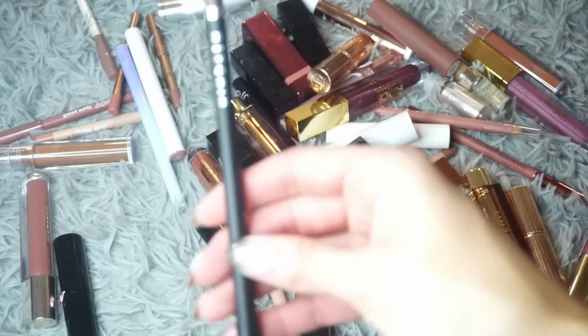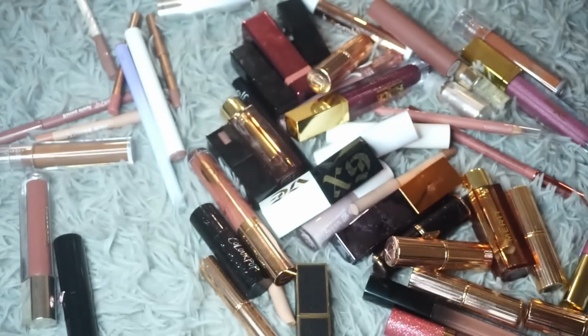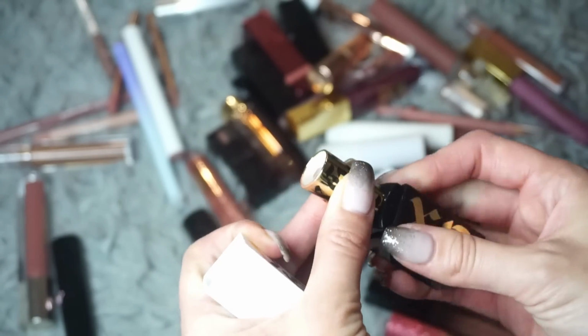I see another lip liner from Hindash. This is in the shade Intra. Again, just not favorite ones, so I'm going to declutter that one. Purchased from Give Beauty, and this just kind of like fell apart.